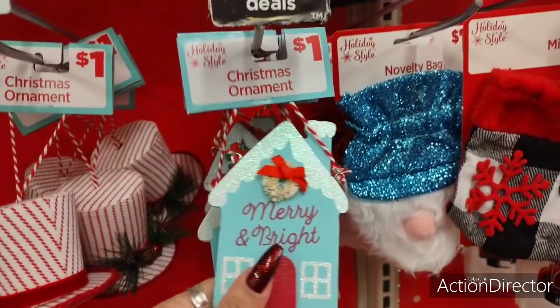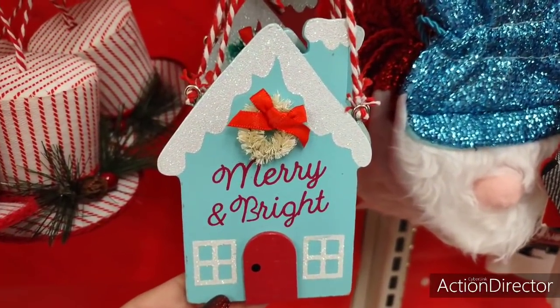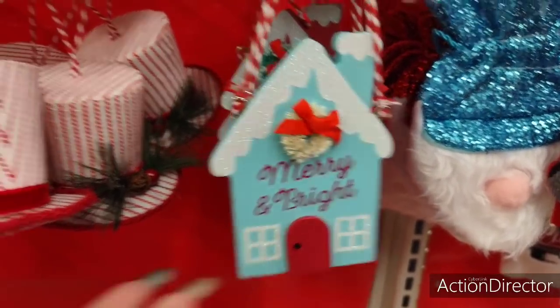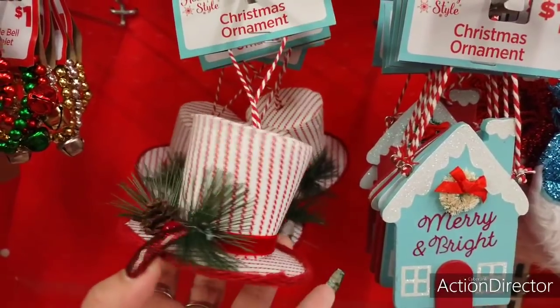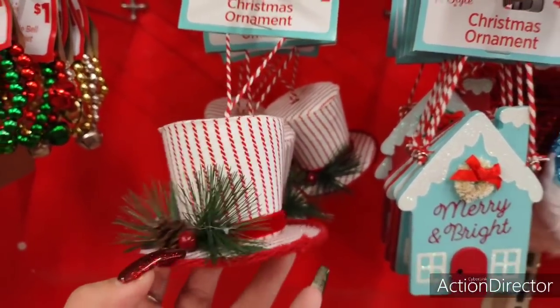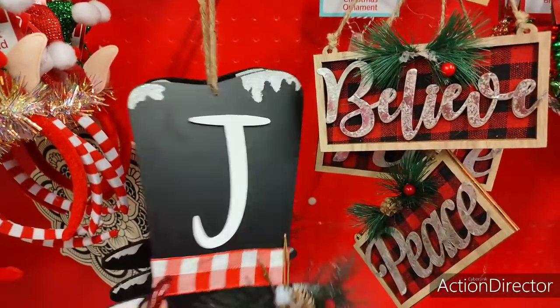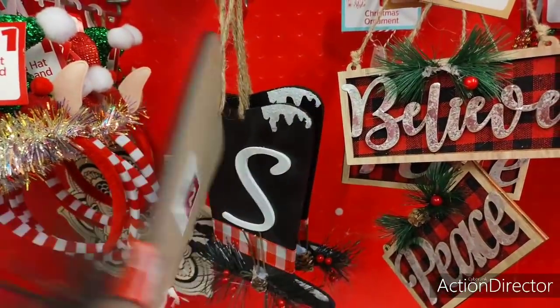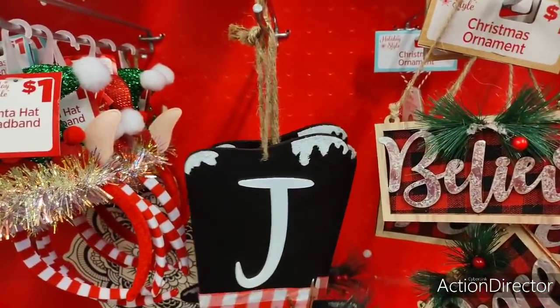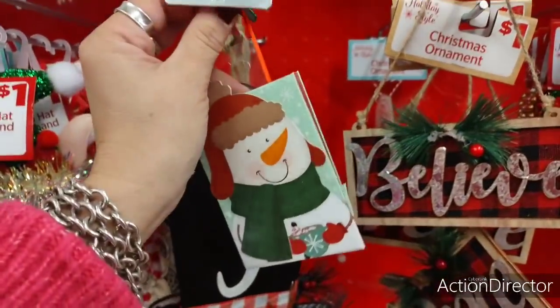I like this ornament. Again, these are only $1, merry and bright. And you could easily put this on your tiered trays. I'm also digging these hats. I wonder if these would make good mug toppers. I guess if you had a small enough mug, you could definitely do that. They also have the monogrammed hats, $2. All right. I don't know what this is. I'm gonna put it back where I found it.